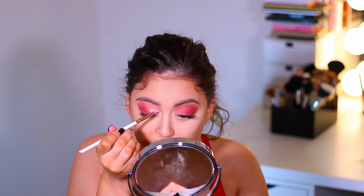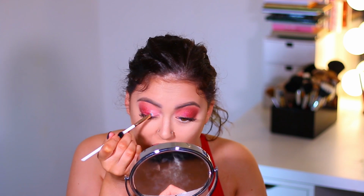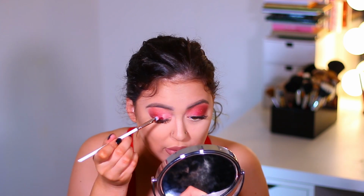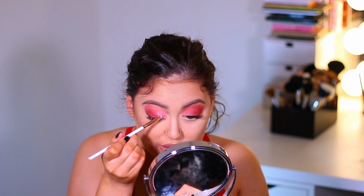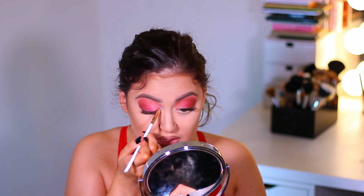Where'd my flat top brush go? I don't know what I did with it, but I'm going back in with the shade Joy from the Gourmand Girl palette with a different brush. And I'm going to pat it on top of the concealer, and you can see how much more pigment we're getting when you lay down a concealer first. With light pink shades, typically you need to do that. Very beautiful. And then I will go back in and blend it better in just a second.